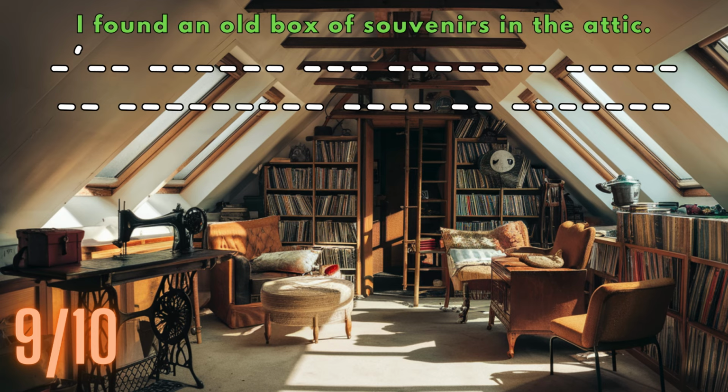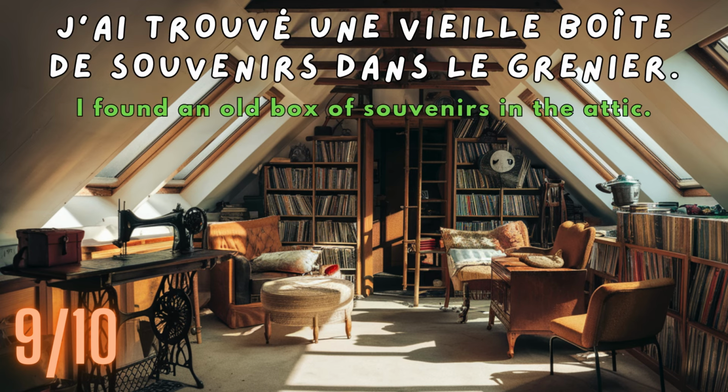I found an old box of souvenirs in the attic. J'ai trouvé une vieille boîte de souvenirs dans le grenier.